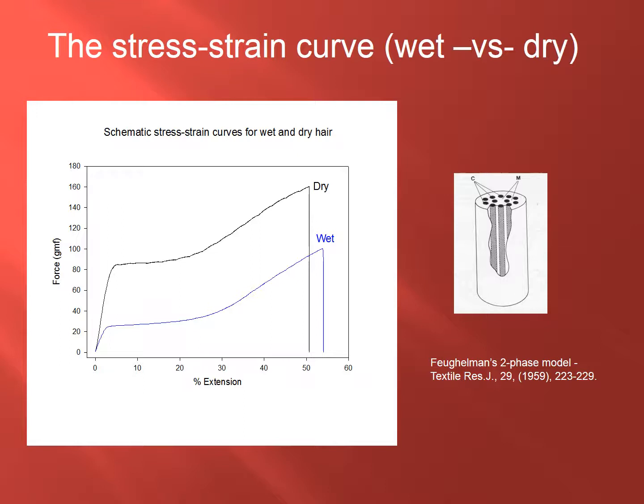This idea is very well entrenched in our discipline and dates back to a publication in 1959 by Max Feughelman. And so this model is widely known in our industry as Feughelman's two-phase model. So I think you can see there are benefits to performing experiments in both the wet and dry state. But if we do so, well, we now have 36 different variables to consider, and the previous question becomes still more complex again.